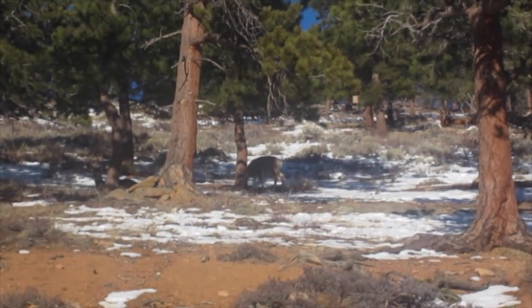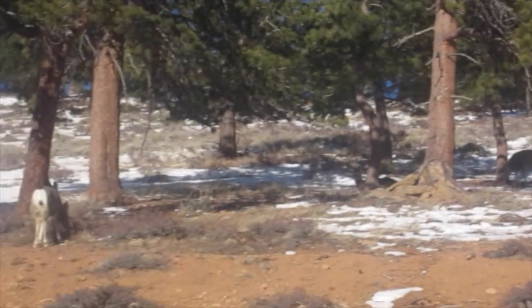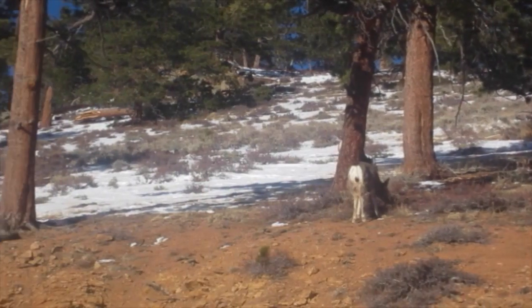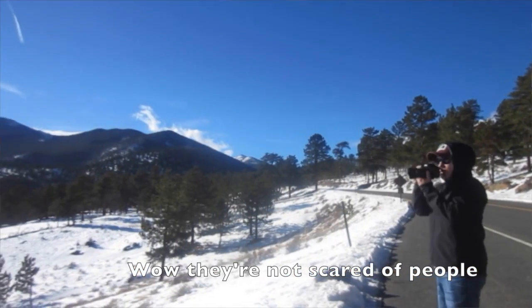They just lost their antlers now. None of them do. There's like two more way up. Wow, there's a bunch of them here.